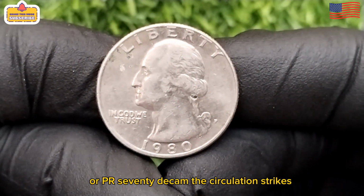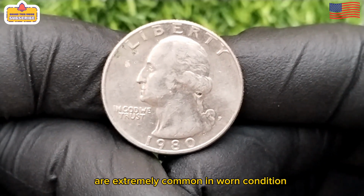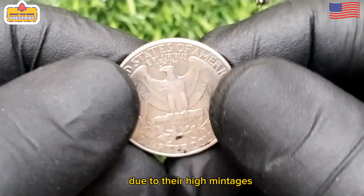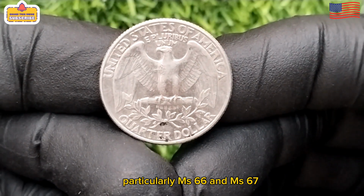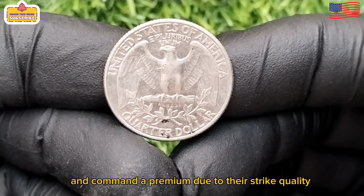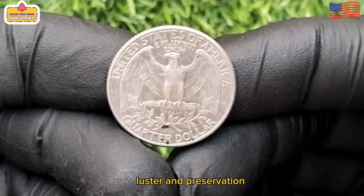The circulation strikes, both from Philadelphia and Denver, are extremely common in worn condition due to their high mintages, but coins in mint state, MS grades, particularly MS66 and MS67, are considerably scarcer and command a premium due to their strike, quality, luster, and preservation.